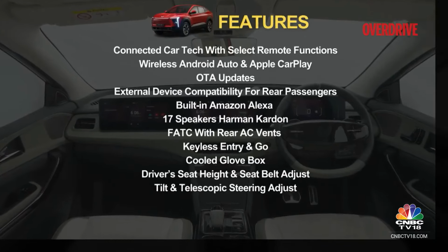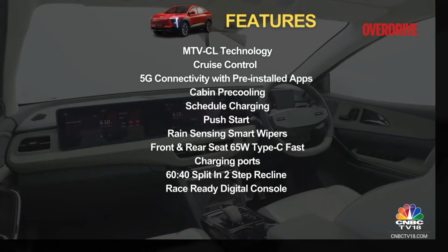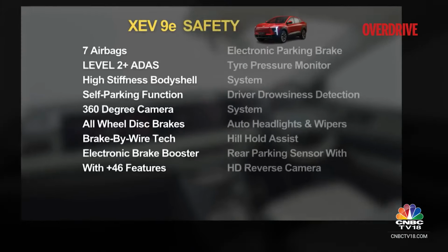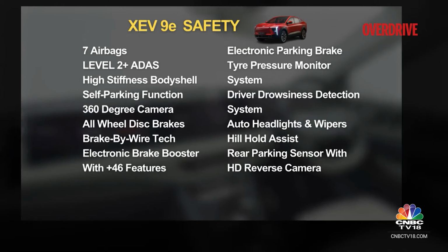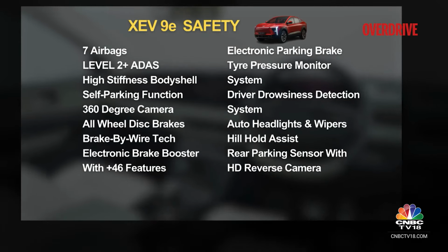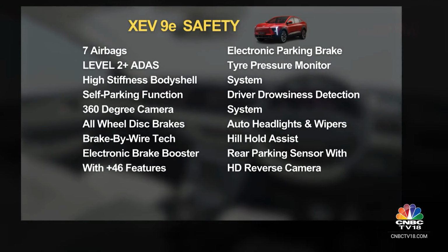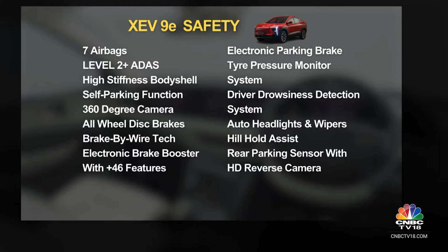The XEV90 is packed to the brim with features, many of which you've not seen in this segment before. Here's what you get. Safety too has taken some big strides forward. There's a new self-park feature that you can use from outside the car, a more advanced ADAS system with better obstacle detection, 7 airbags including a knee airbag, and an interior camera to monitor attention levels.